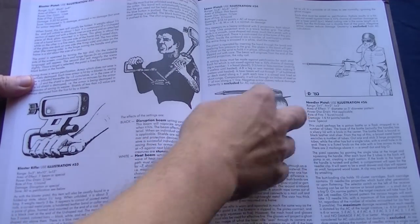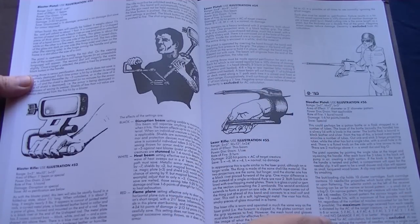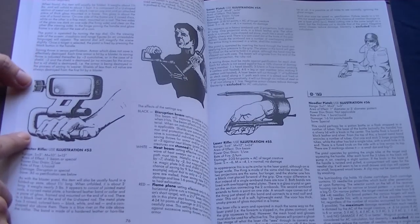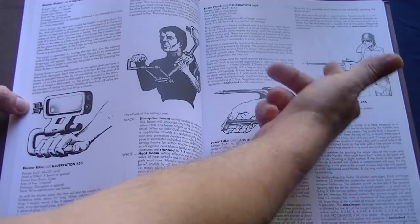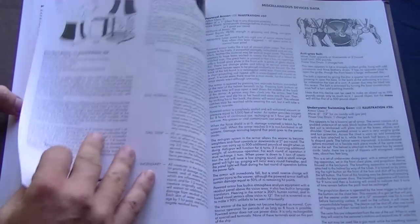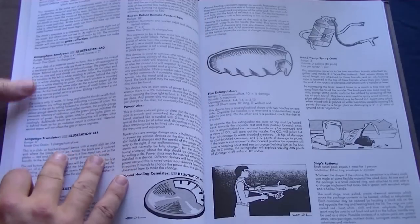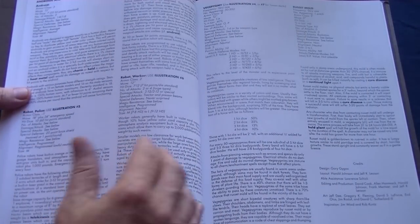And as you see some of the illustrations, and of course you'll see that there's the handout booklet as well, does that look like a blaster rifle that you would imagine? Of course not. Does that look like a laser rifle? Of course not. You have no idea. There's an anti-gravity belt and all these other different things that are in here too. And this is a solid adventure.